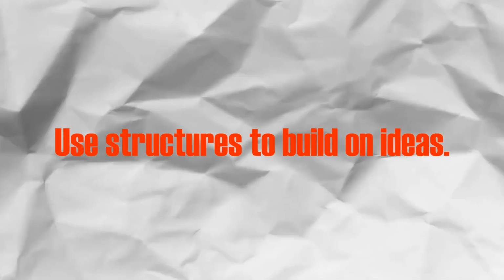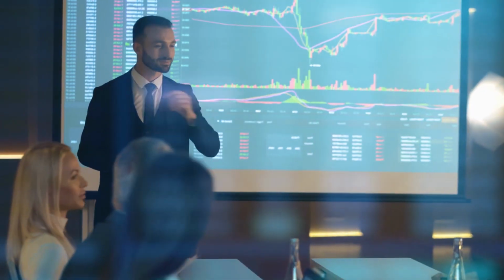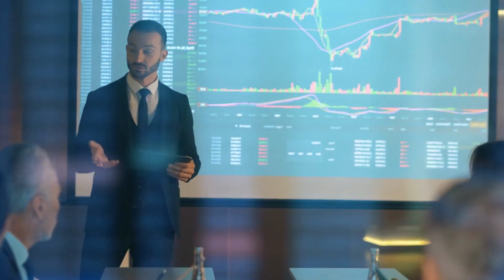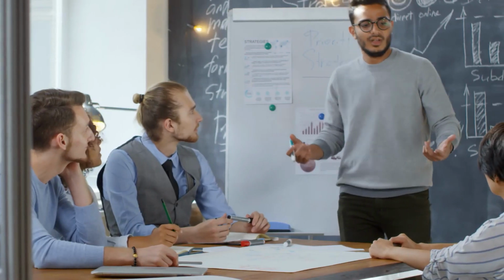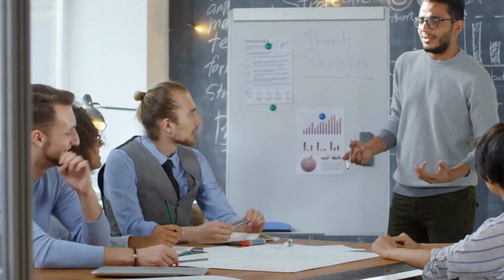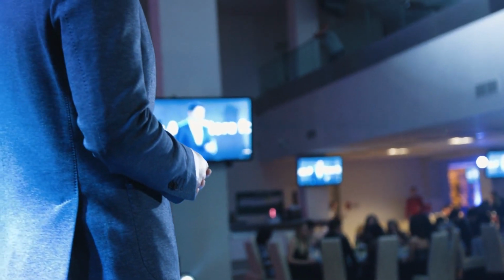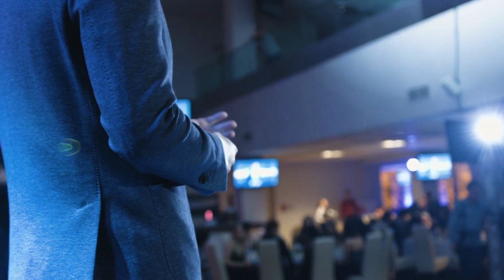Number 2. Use structures to build on ideas. Not many people are going to be interested in your presentation if all the points you want to convey are just thrown around indiscriminately and they don't make any sense. If they do remember it, it's probably not for the reasons you want it to be remembered for.